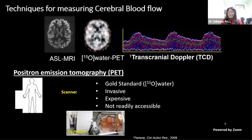Which means that there's only a handful of sites in the world, like ours here at Lawson, that has a cyclotron within a short distance from the scanner and can allow us to perform blood flow measurements with this gold standard technique. So although it's gold standard, it's very expensive and it's very highly invasive.